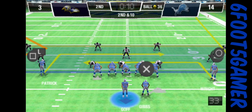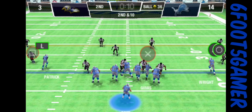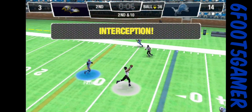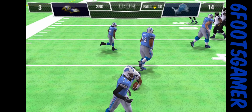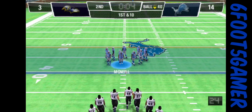Yellow 16. Hamilton picks it off. This is a good defense to call. Ball on the 40-yard line.